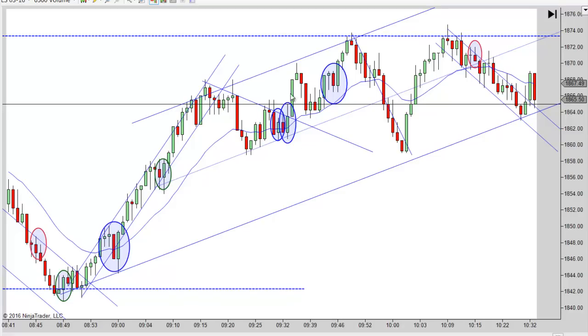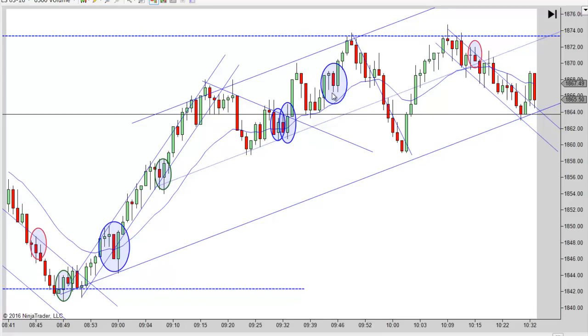This is like a little congestion area again. It pulls back, it tests it. This is a double bottom, so first entry, pull back, second entry. There's another little trap there. I didn't like that one as much, but when it tried to turn down again, just go long right there.